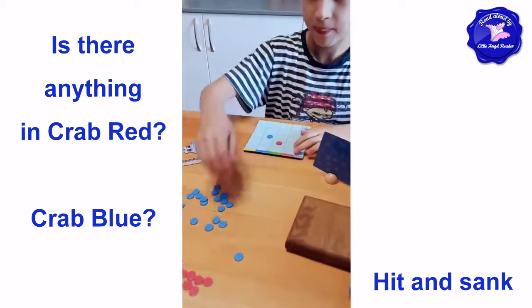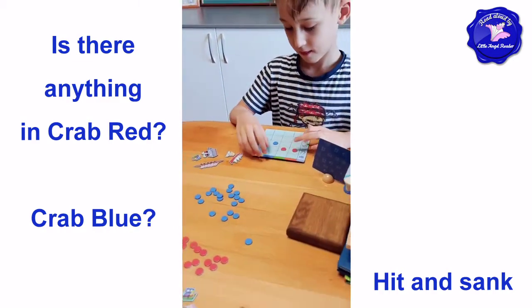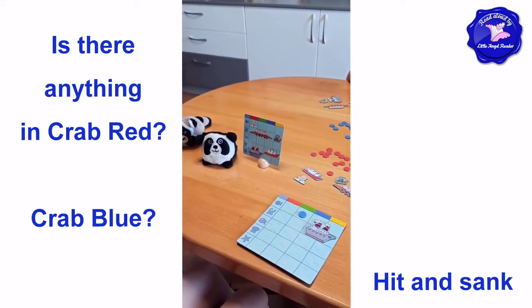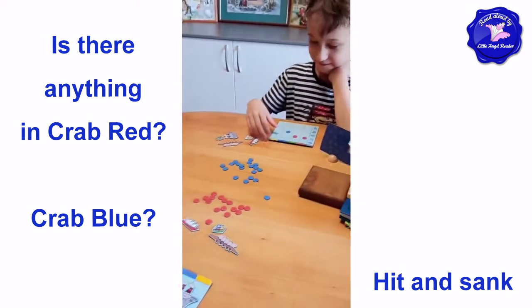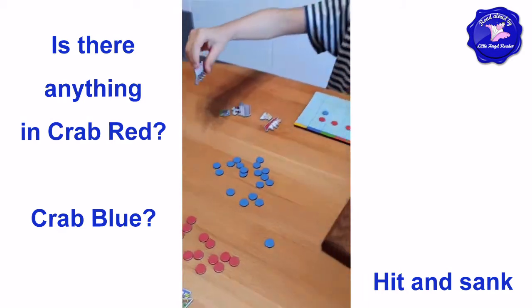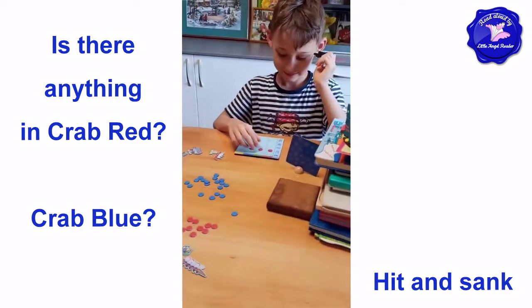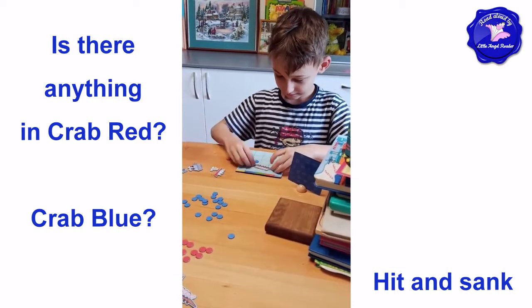Okay. Yes. Put the red circle in red crab, yeah? Okay, keep asking. Is there anything in crab blue? Yes. Hit and sank. Max, okay, it's a long boat. Can you find a long boat? Yes, this one. Ilona, is this the boat? I knew it. Okay, a long boat.